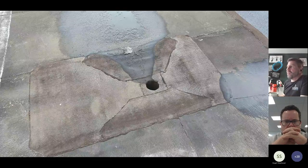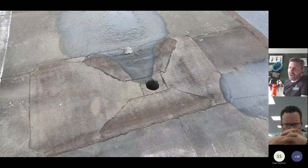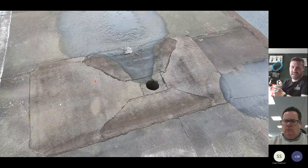Cracking is another one that we'll see in felt, a common defect. Usually over time, as I said before, bitumen is not UV stable, so the harmful rays from the sun, if left unprotected, will cause this. And in this situation, as you can see, it's just that felt hasn't been protected at all. So you can see these small cracks have started to occur.